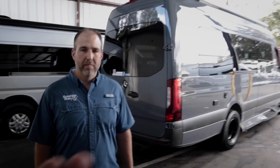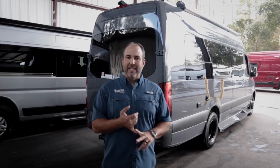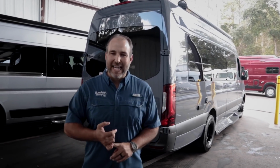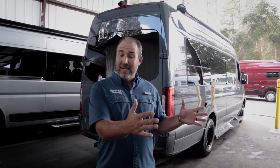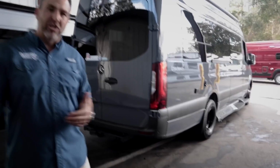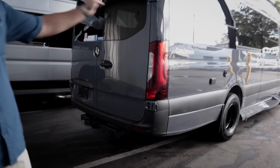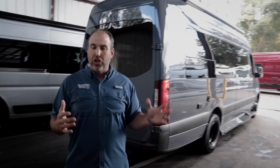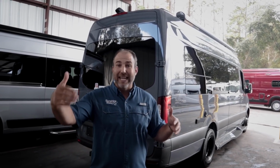That's perfect. So who would be the person that would go for something big like this in a Class B? Just to be clear, this is a 170 extended, they call it. That means it's a 170-inch wheelbase, and then it's extended over the back some. So it is 24 foot 2 inches to be exact, from bumper to bumper. This is going to give you the most room on the inside of any Class B RV.